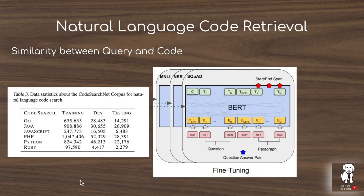The first application they test CodeBERT on is natural language code retrieval. And the idea here is to have a high similarity between the query and the code that matches it. So you take the question or the query, such as how do I center a div with Flexbox, or how do I open a file with JavaScript, and then you have the corresponding code pairs that you're looking to match the similarity. So the way that this works is you have the question and then you have the given code sequence, and you're going to index the CLS token in the output to score the similarity between the query and the code, and then you're going to rank the most similar codes to the query as the output to this problem.